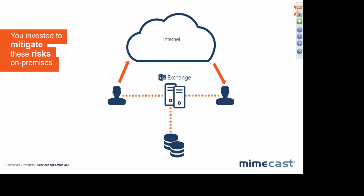So if we look more historically, you've always invested to mitigate these risks on premises. Like most organisations, you have likely chosen to augment your investment in Microsoft Exchange with additional best-of-breed technologies to mitigate these risks. So a good example of that was you replicated your Exchange servers to add redundancy and protect against system failure. And also you backed up your data locally for operational recovery, so you could restore single items, for example, or you sent a copy off-site for real hard disaster recovery, protecting against the risk of data loss, corruption, malicious damage, accidental damage, and a whole host of other potential risks.